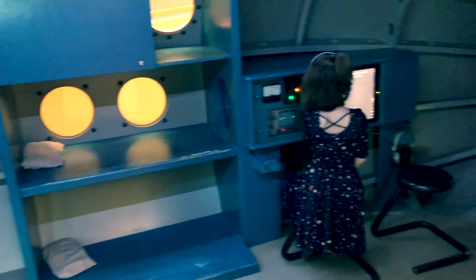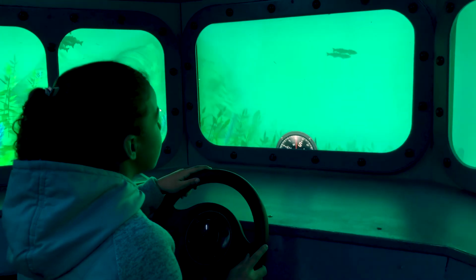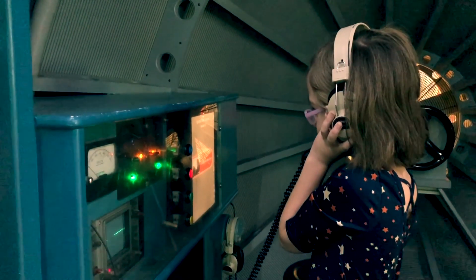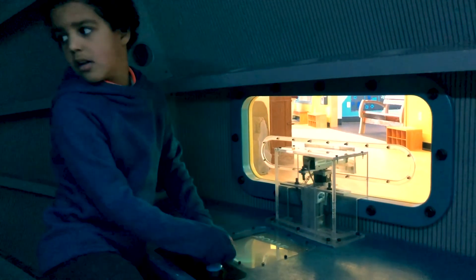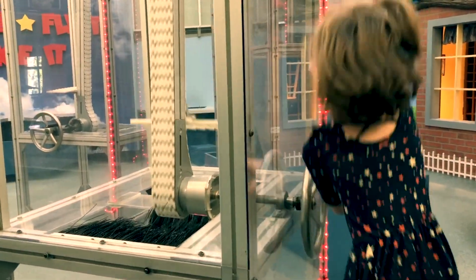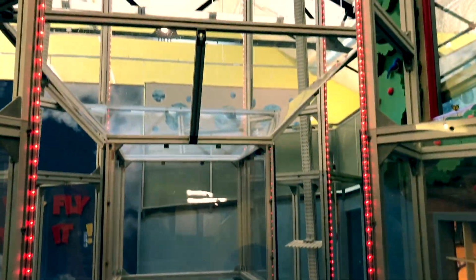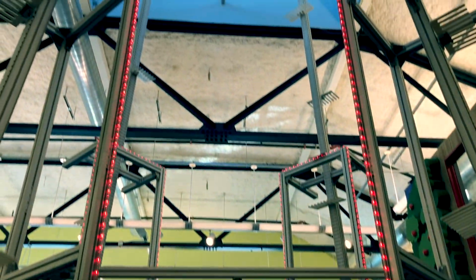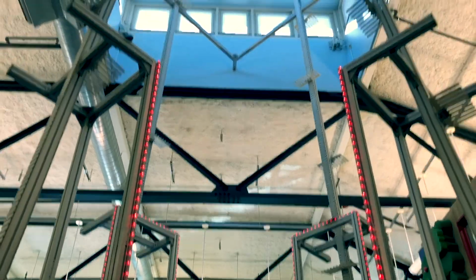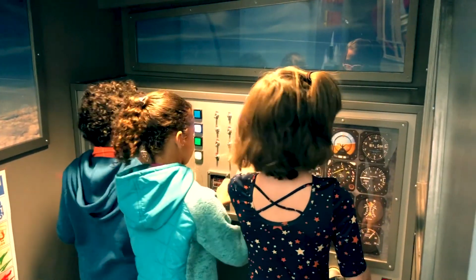Heading into the museum, you will see the yellow submarine. Pretend to pilot in an undersea environment, use sonar, a periscope, and more. In Build It, Fly It, you can design your own creation and test how it flies. It is cranked up to 3 stories in the air. Redesign your creation and try again. Be sure to experiment with the Bernoulli blower and play pilot in the cockpit.